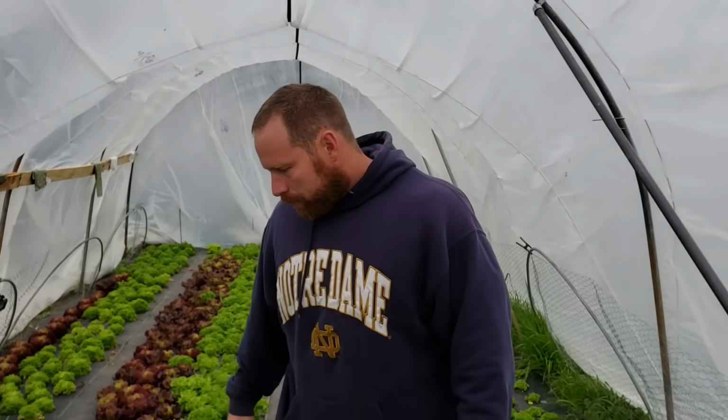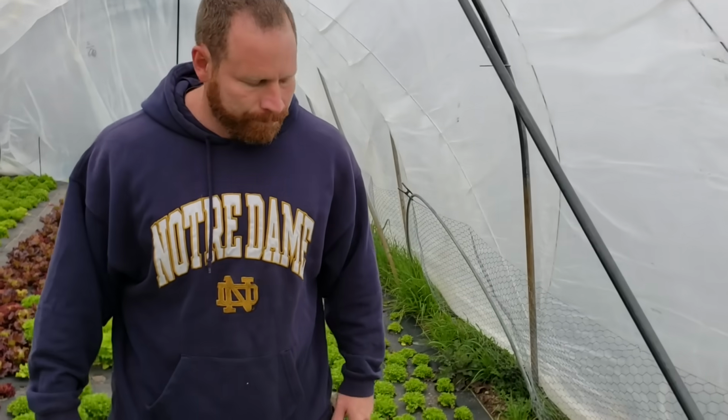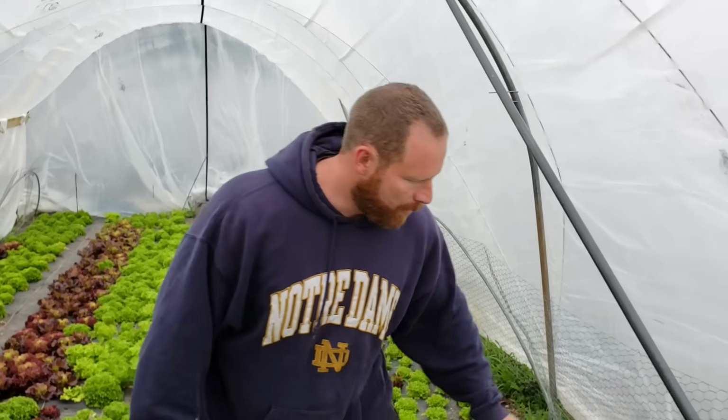Yeah, I like to grow my kales or my rainbow chards sporadically like that. So when I'm harvesting, I just get a bundle of rainbow all together at one time. You don't have to mix it later.